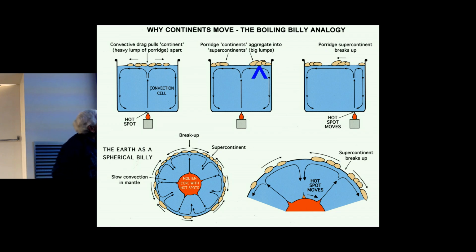And those lumps of porridge, I call them here, but in this analogy they could be continents, they tend to aggregate at wherever the convection cells go down. And that can be a stable orientation. But if you move the hot spot, and this is what's critical in terms of the Earth, if you move the hot spot over here, under this aggregation, what happens is that the lumps get pulled apart again.